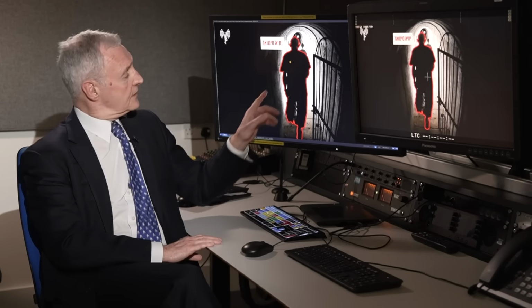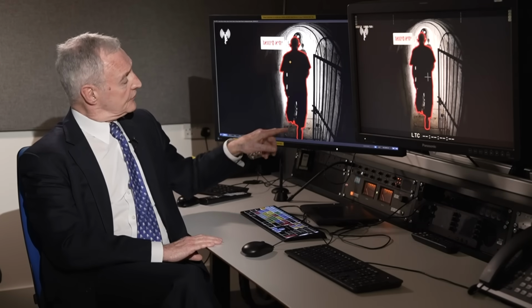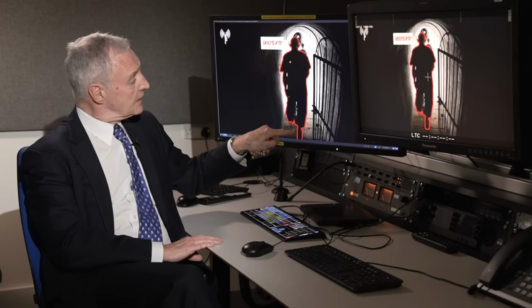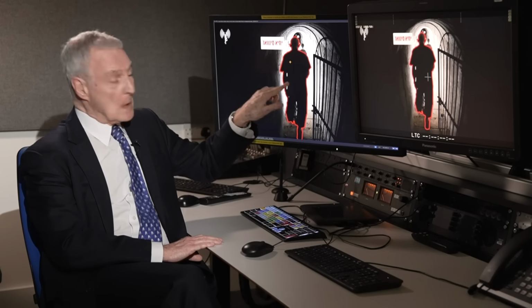The IDF say that this is Yahya Sinwar. We only see him from the back, but certainly the profile looks about right. The sort of shape of his head from the back, the size of the man, the general sort of leanness of his physique certainly looks right.